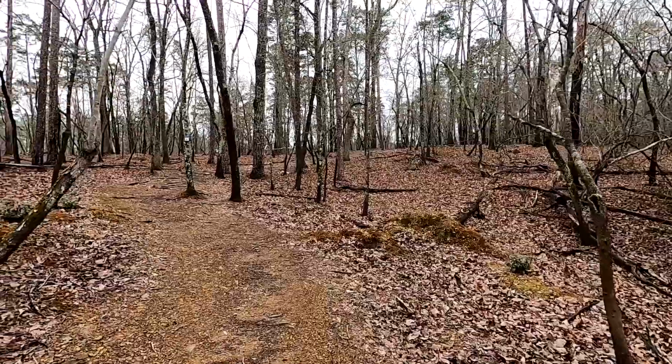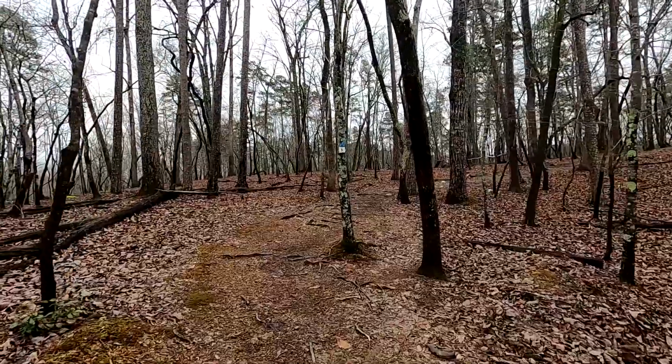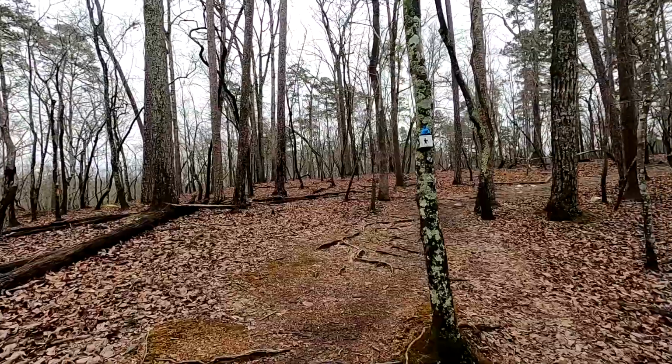Let's see what we find. See if we see some deer, some wildlife out here. And like I said, see how the trails are nicely marked. Yeah, it's really nice. And I can only imagine during spring and summer how shaded this area is. Deep in leaves, but a lot of poplar, a lot of oak throughout, and pine, of course. But I'm seeing more hardwoods than I see pine.